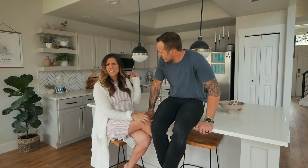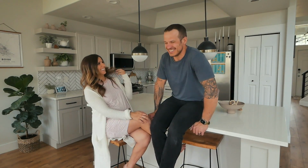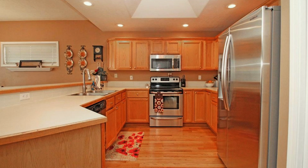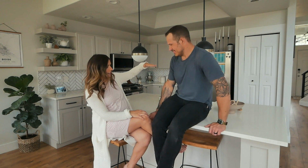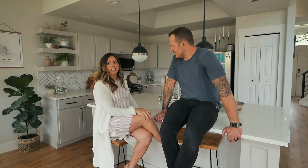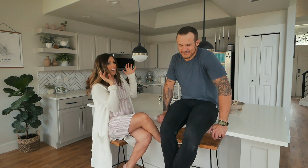What was here before? I think this is the room that made me cry. Pretty sure it was. There were so many tears. The kitchen was not an island. It was a peninsula, so it came off of the wall, and it was also a raised bar, so it was like this high. Like a 2-tier, so it was a raised bar and then it went down. And it made the kitchen tiny and enclosed, and I hated it.